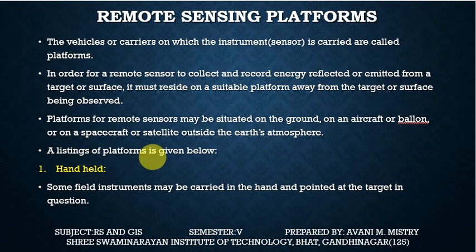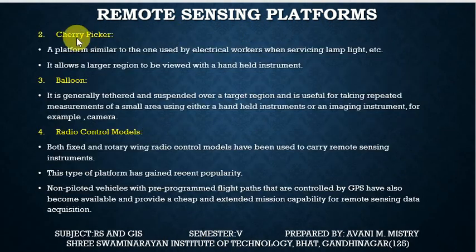A listing of the platforms is given below. Handheld. Some field instruments may be carried in the hand and pointed at the target in question. Then cherry pickers. A platform similar to the one used by electrical workers when servicing lamp lights, etc. It allows a larger region to be viewed with handheld instruments.